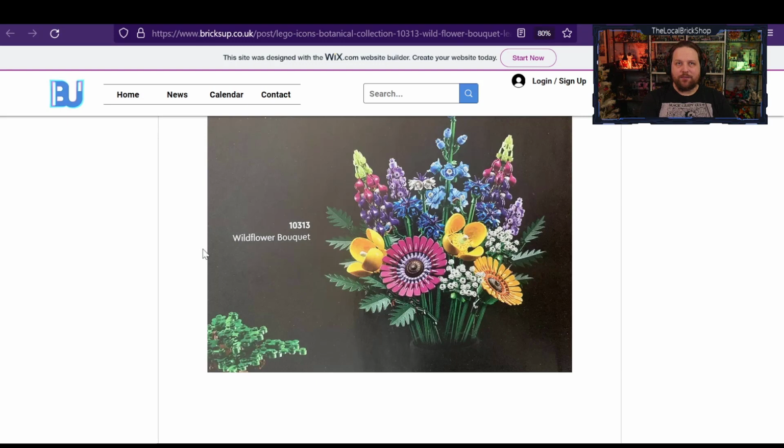But look at all those paddles. Look at all those paddles that you can... Paddle Battle Pack. 2 flowers, paddle, yeah, maybe, I don't know. I'm absolutely loving the look of this set.